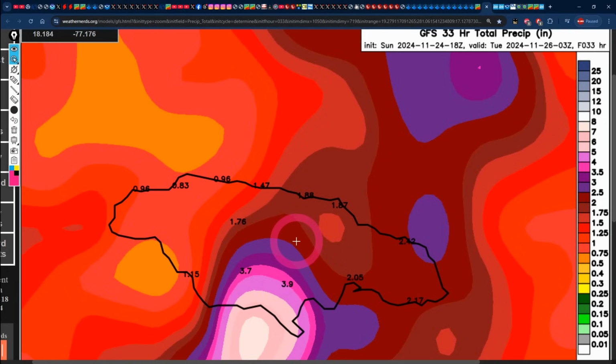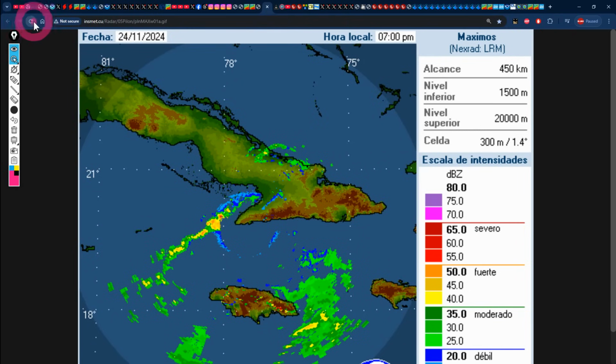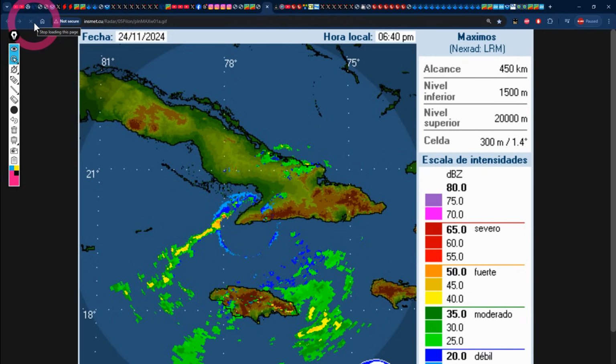You remember yesterday it was showing something similar for Kingston, St. Andrew, St. Catherine and St. Thomas, but that's definitely not what happened. But it looks like it's starting to take shape as we speak, given the latest Cuban Doppler radar images. Let us see the very latest right now.